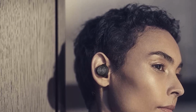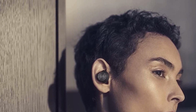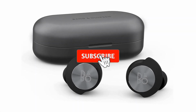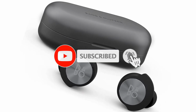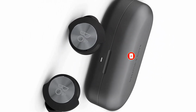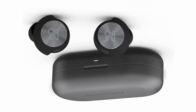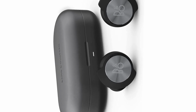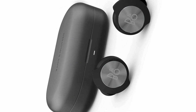Multi-point Bluetooth pairing means you can connect them to a cell phone and PC. They have 3 microphones on each bud and are good for voice calling, however not excellent. The exceptional design elements are here. The aluminum-shelled case opens and closes perfectly. The actual buds have an aluminum accent on the outer surface where the touch controls live.